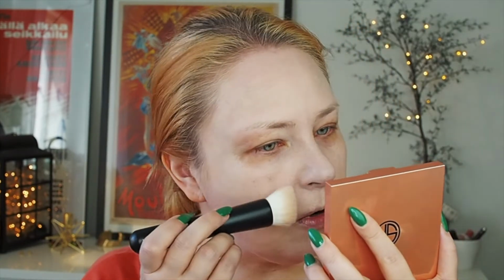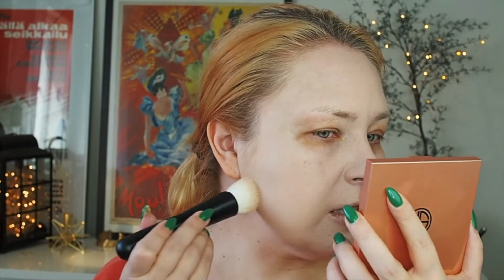My nose, which is the problematic area, don't know if it's the primer or what, doesn't look the best. And then the mouth area, which is dry as well, and there is texture, doesn't look the best. But it might be also that when the natural oils come through, the situation changes. Cheeks are alright, forehead is alright, but I usually don't have any issues with those. So let's see during the makeup how this wears and what happens. It might turn into better or worse.